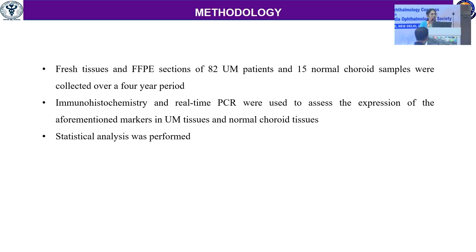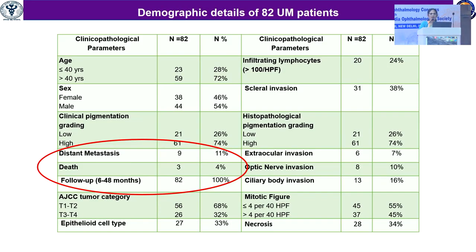So, fresh tissues and formalin-fixed paraffin-embedded sections of 82 uveal melanoma patients and 15 normal choroid samples as controls were taken, which were collected over a 4-year period. Immunohistochemistry and real-time PCR were done to see the expression. These are the demographic details of the 82 melanoma patients.